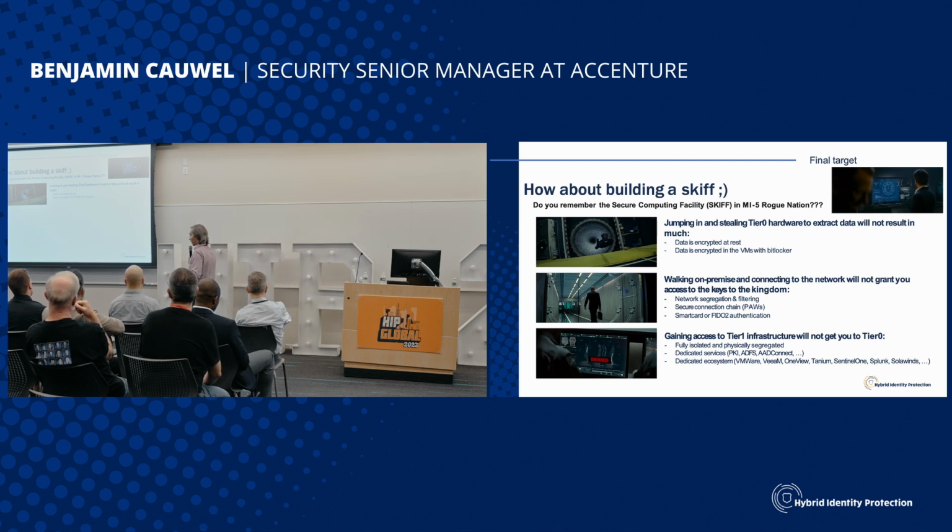So if somebody comes in the data center, steals data, all right, data is encrypted at rest with BitLocker, so there's not much that's going to happen. What happens if you walk in, you connect to the network, and you try to get stuff? All right, we got network segregation and filtering, so you're not going to go anywhere. You're not using PAWs, so you can't connect to the DCs. You can't push any admin commands to the DCs without being trapped. Doesn't work.